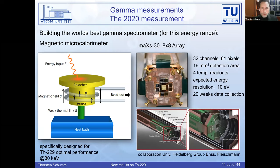We started building a detector, and what we did is we built a microcalorimeter. We, in that case, is in particular the group in Heidelberg of Christian Enns and Andreas Fleischmann. They are experts in building so-called magnetic microcalorimeters. And it's a really cool thing because it's essentially a metal that absorbs a photon, and then this photon heats up this metal, and then this device is built to read out the heat change. So it's essentially a bolometer, or a calorimeter, okay? And the way it works is that below this absorber plate, there is a paramagnetic material. And when that changes temperature, it changes magnetization. And this change in magnetization is then read out by a SQUID detector. And so this translates the heat change into an electric signal.